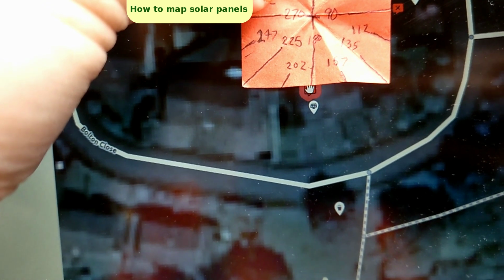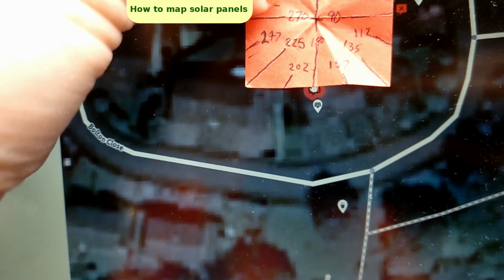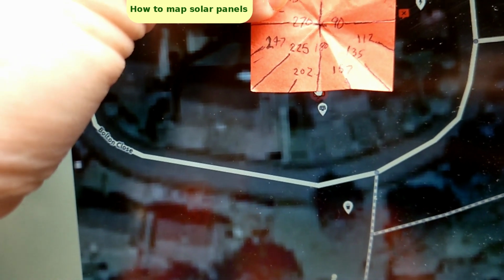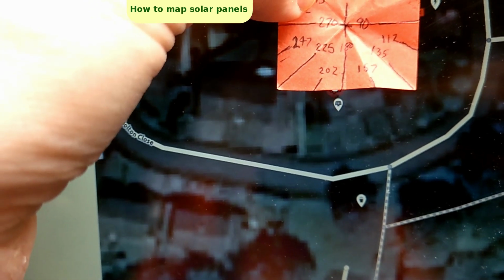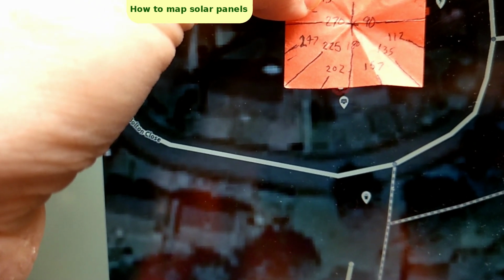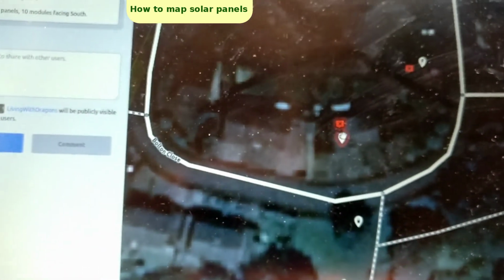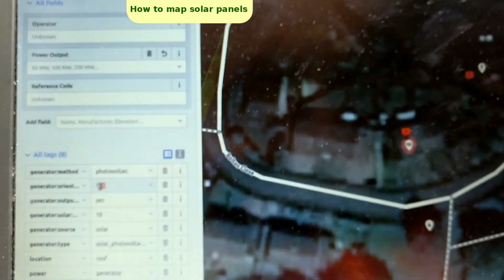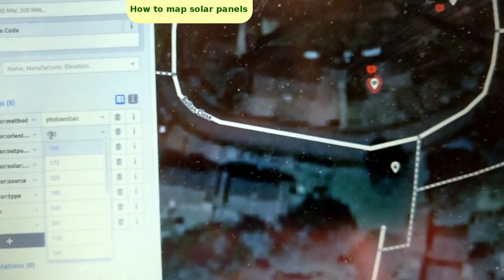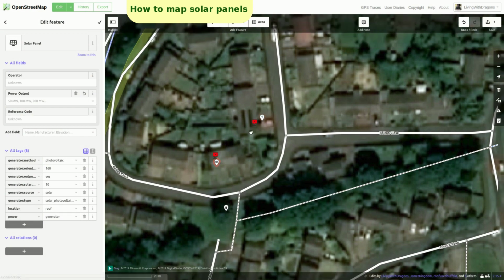So 170 or 157, I'd say it's more than that. It's not, oh, maybe it is 157, maybe 160. I think I'll change what I thought and put it as 160. Once I've done that, I can continue looking at the others.